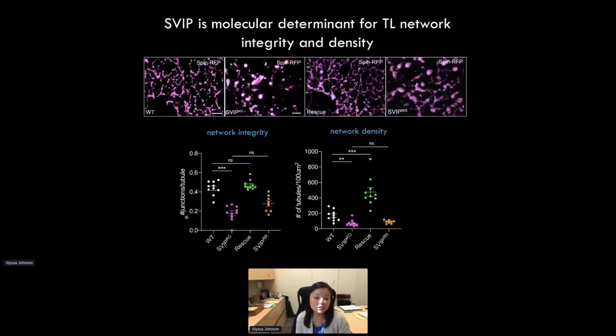So then we looked at the phenotypes that were associated with SVIP knockout, and we found that with loss of SVIP, we see a decrease or a disruption in the tubular architectures. And so we can quantify the integrity of this network by quantifying the number of junctions per tubule. And with SVIP knockout, we see a significant decrease in the number of junctions that are observed.